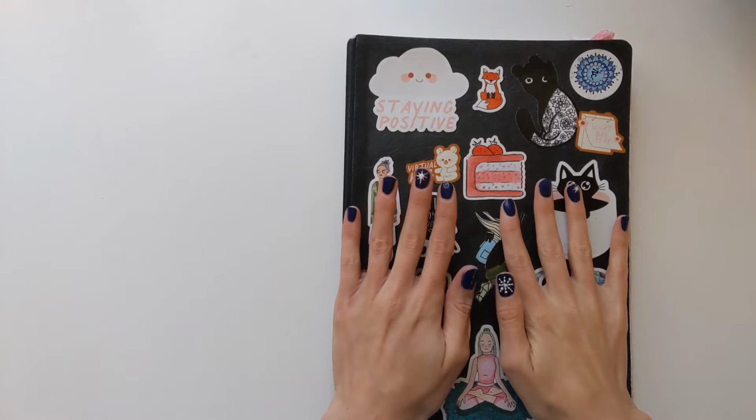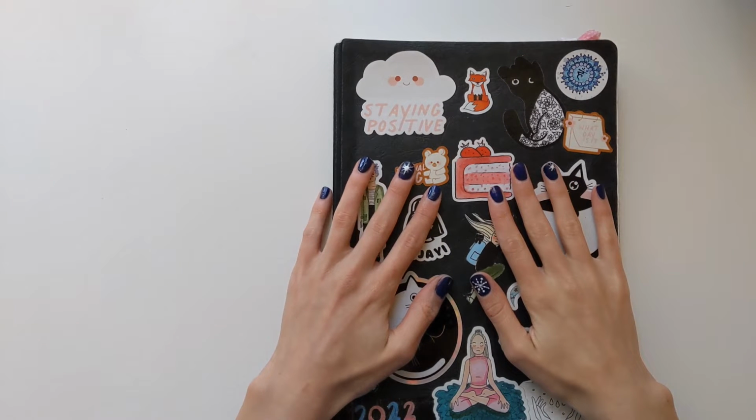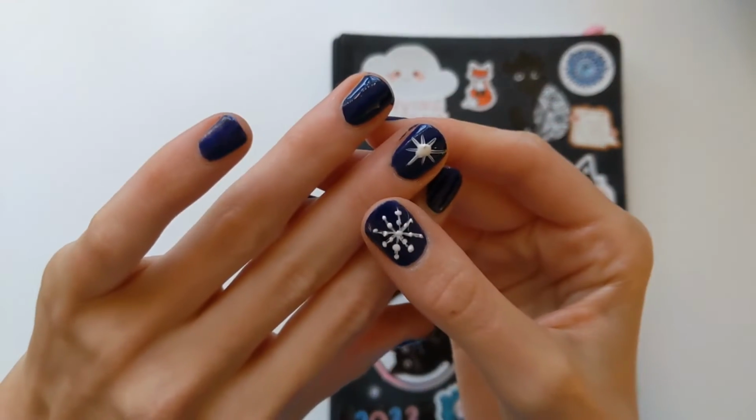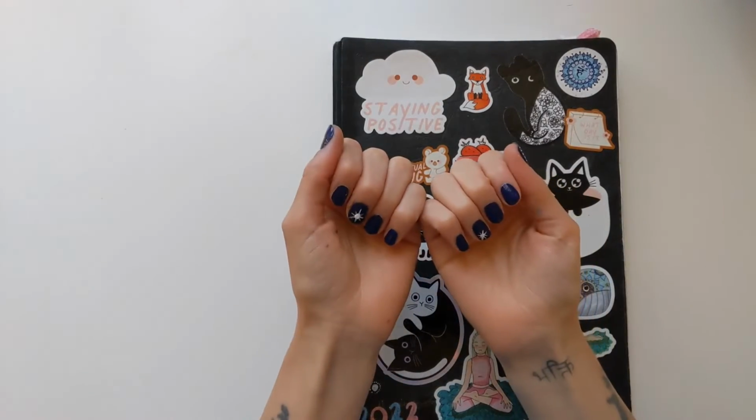I also attempted to do snowflake nails today. If you look far away, they look really good. I'll show you what they look like up close. Not as nice. You can definitely see the mistakes, but far away, I think they look really nice.